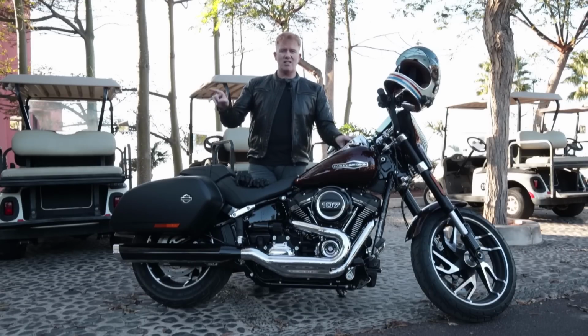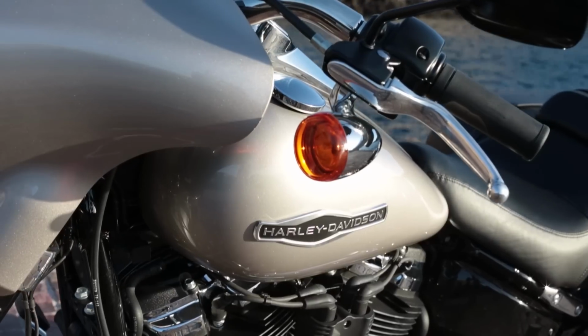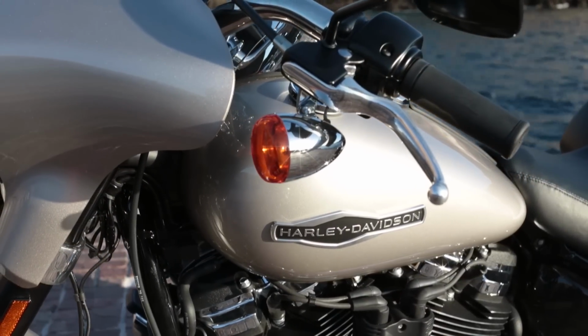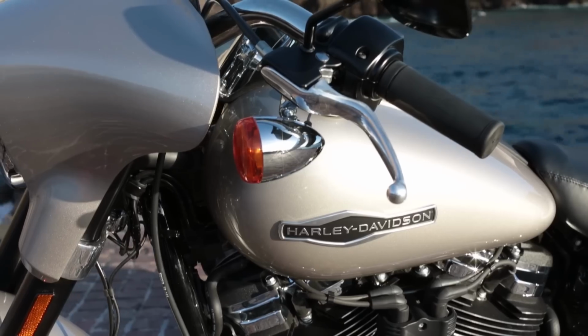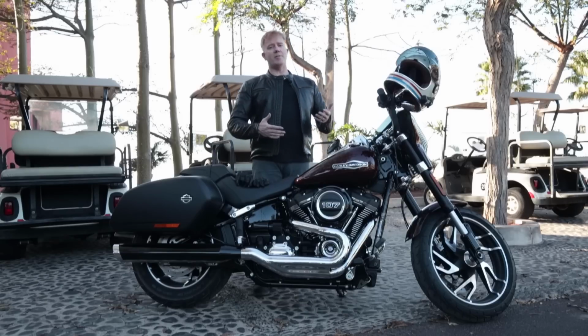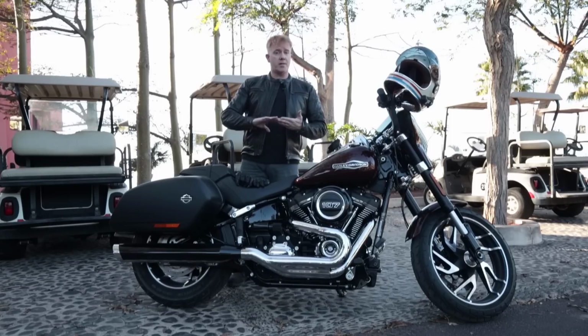And just as a little slight aside, check out the badge. This is the first time this badge has been seen. It's specific to the Sport Glide, a little bit similar to the Night Train, if you remember that. But this is an all-new badge, and for Harley-Davidson, that's quite a thing, quite a statement. The factory are very proud of this bike.